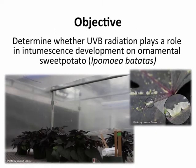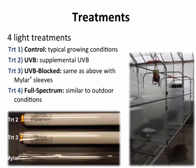So what Josh did to try to really focus in on UVB and whether or not it had an influence on the occurrence of the lesions in ornamental sweet potato was to build chambers where we could provide different light quality environments in the various chambers. And he had four light treatments. There was the control treatment, which was just our typical growing conditions in terms of light quality here in Kansas. And this was light that was filtered through the glass glazing, but there was no other anything else over those plants except just the glass glazing in our greenhouse.